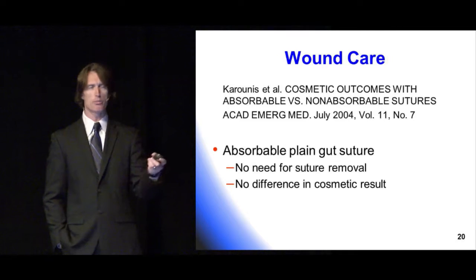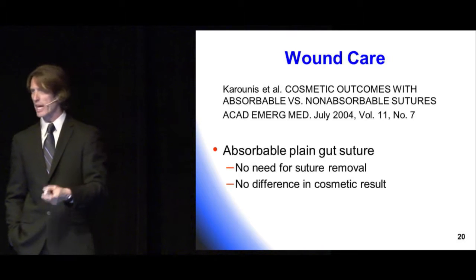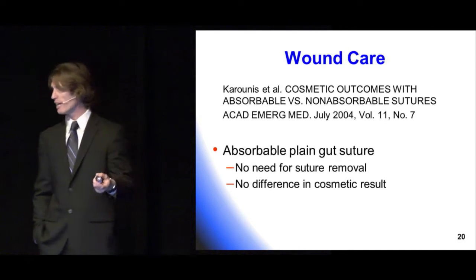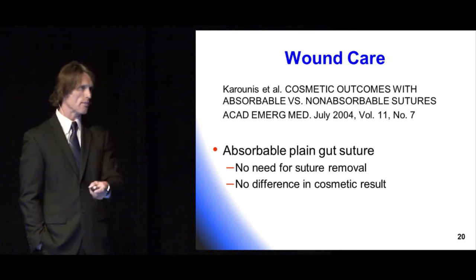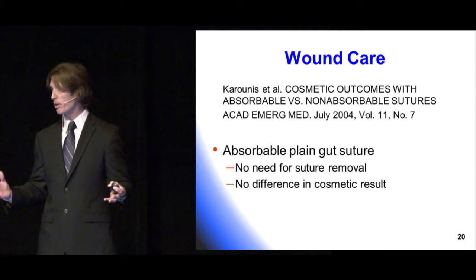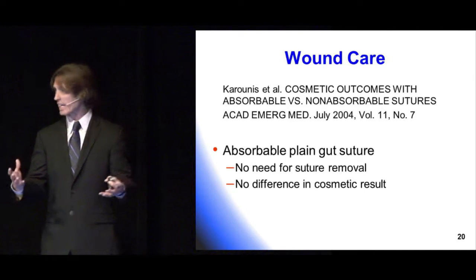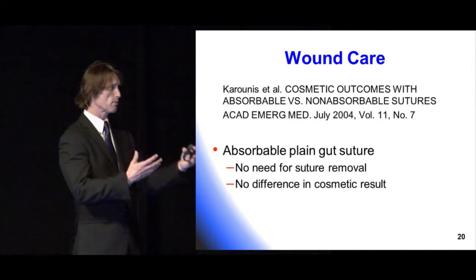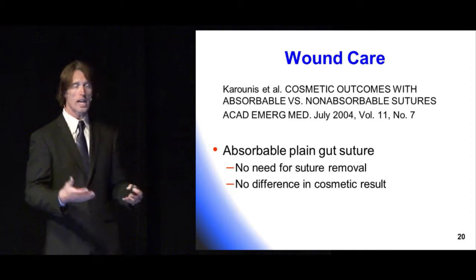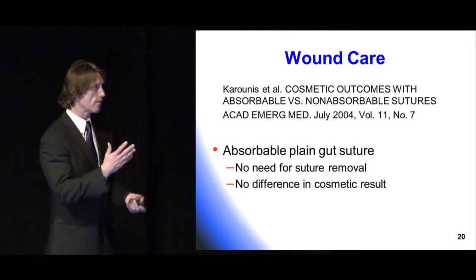This was done with kids, but it could be extrapolated to adults. On the face, if you use absorbable plain gut, not chromic, plain gut, they do not have to have the sutures removed later, and the cosmetic result is the same as if you use nylon or some other, what we appear to think of as less inflammatory, type of suture material. We used to think, well, something else that is organic in nature is going to cause an inflammatory response. The inflammation is going to cause changes in the skin, it's going to affect healing, and it's going to cause more scarring. That is not true. So you can tell parents they don't have to have these removed. They should have a wound check, but they don't have to have it removed.